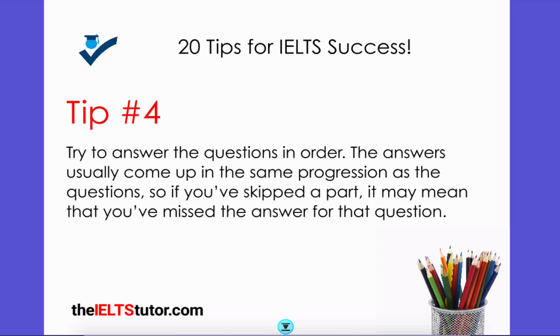If you allow yourself to be stressed over one simple mark, okay, at the expense of maybe missing 2, 3, 4, 5, 6, or 7 marks later on, you just have to be prepared to pay again to sit for another IELTS test, okay?